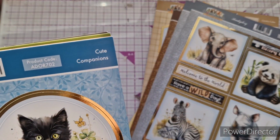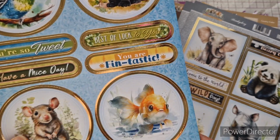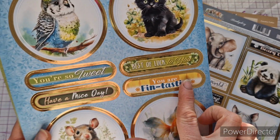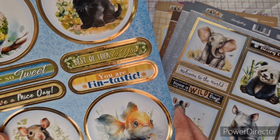We have Cute Companions. Then we have the budgerigar, the little kitty, the goldfish, and the mouse. And we have You're So Tweet, Best of Luck to You, You're Fantastic, Have a Nice Day, and the border strips.